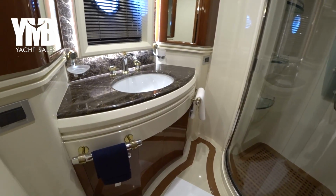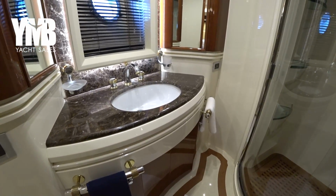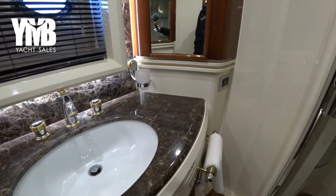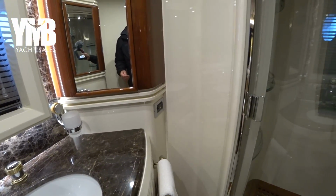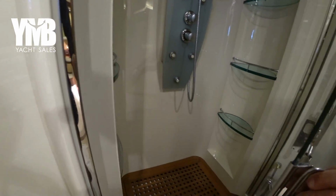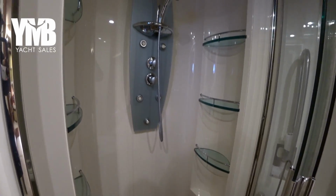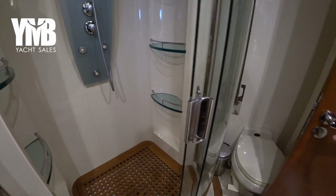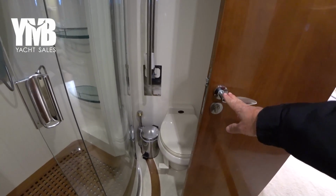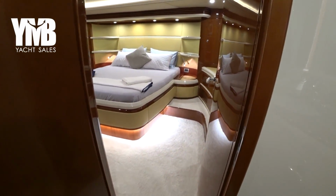here we are at the ensuite of the VIP cabin. Then again, beautiful marble work, which is kept as new. Shower, good size shower. The sliding door and the toilet is here. There are no bad smells in the boat. She's very clean and tidy.